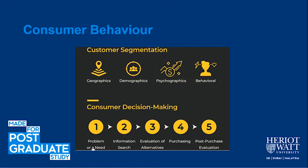Let's have a little more of a think about that. The first step that a consumer needs to take is to find out that they've got a problem or a need, i.e. I need a new telephone, mine is broken. The next thing the customer will do is research. They'll try to find information about all the new telephones on the market. Potentially, they might do a very shallow search, in which case they might come up with just one or two options. So point one is the problem they've identified.